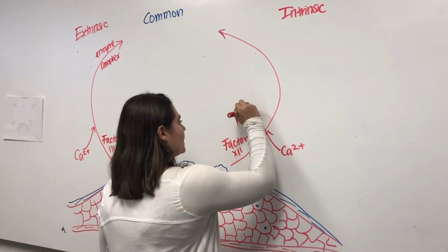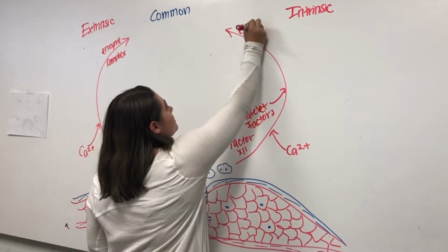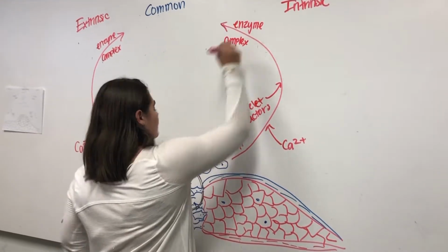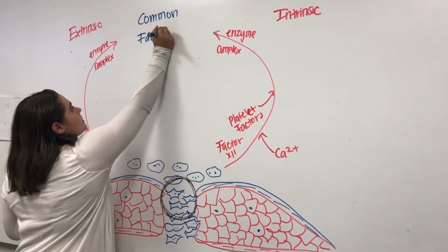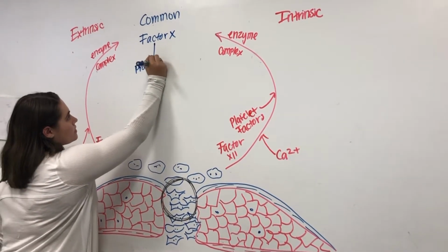factor 10 in the common pathway. The intrinsic pathway activates another proenzyme, which interacts with calcium ions and platelet factors to create an enzyme complex that will also activate factor 10 in the common pathway.